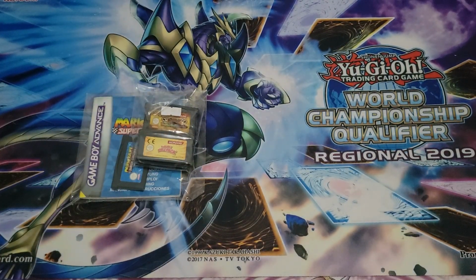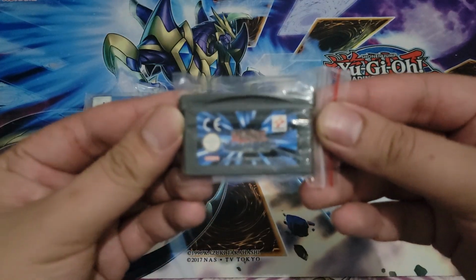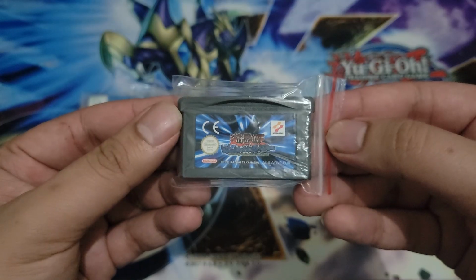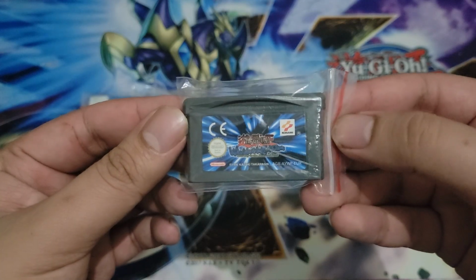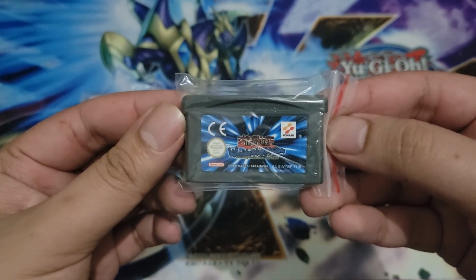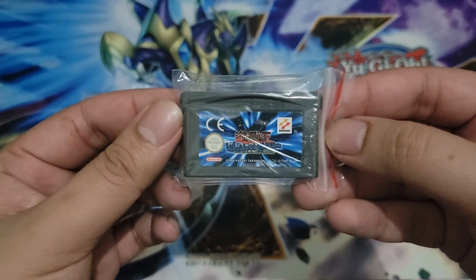Next up, Yu-Gi-Oh! Worldwide Edition. Another one of my gems in my youth growing up. This absolutely made me fall in love with the game of Yu-Gi-Oh! And then helped me pursue becoming a duelist and playing the real life card game, and then eventually becoming a judge here in South Africa.